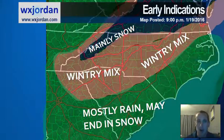So here it is. The early indications are right now I'm expecting mainly snow across the mountains and across the I-40 corridor and the I-85 corridor. I'm going to keep that wintry mix as of right now. Now this may change as the system that is moving in from the west is better sampled now. Since it's now moving on to the coastal areas, we will be able to launch weather balloons up into it and begin to get a better idea of the exact complexity of this system.